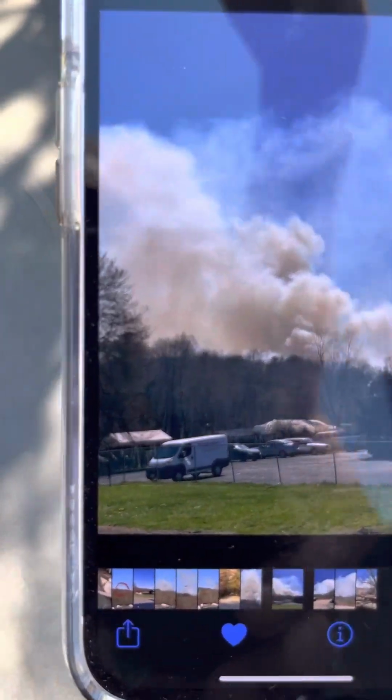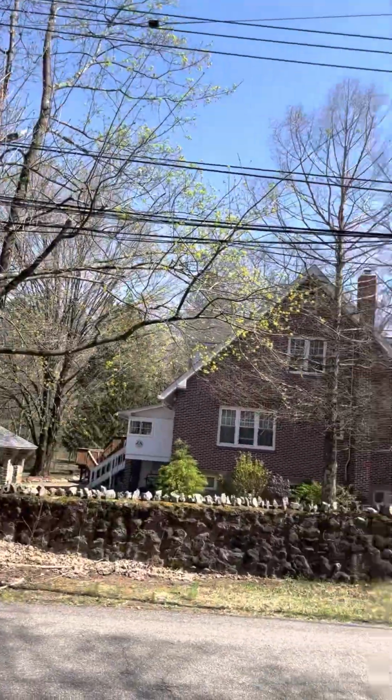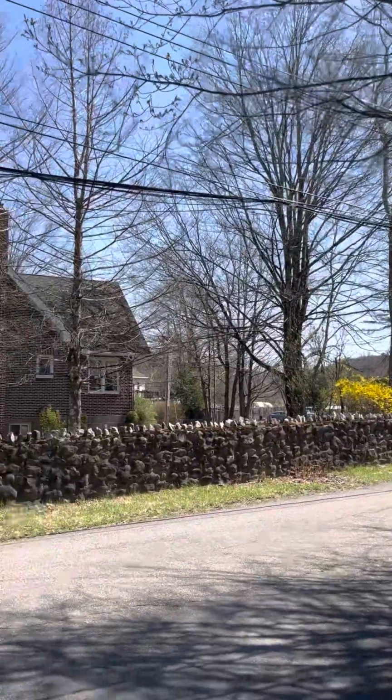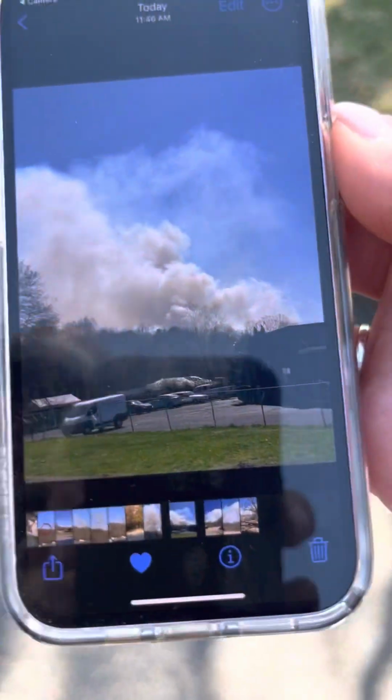So that's right there, that building. GIA, right there. See the parking lot? Okay. To the right. So that's that building. Oh, that building. Yeah, right there. I see. So that's that. Wow.